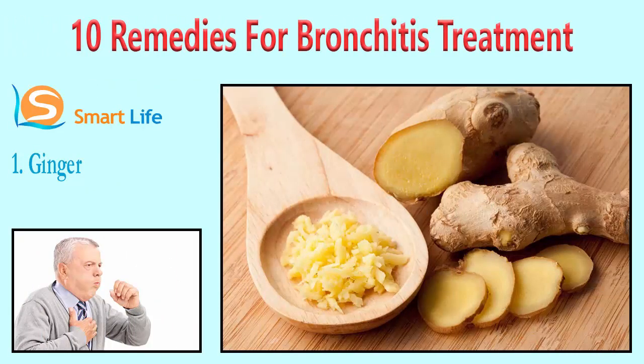1. Ginger. Ginger, often used for treating the common cold, can also help with bronchitis. The anti-inflammatory and immune-boosting properties present in ginger help relieve irritated, inflamed or swollen bronchial tubes. Add half a teaspoon each of ground ginger, cinnamon and cloves in a cup of hot water. Stir well and drink the mixture for a few days to get relief.